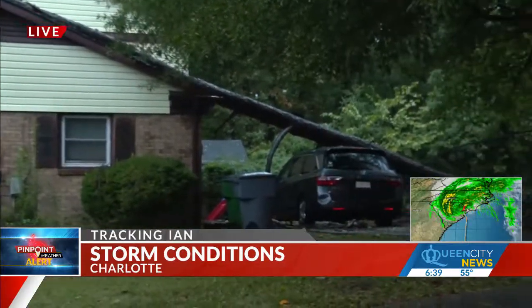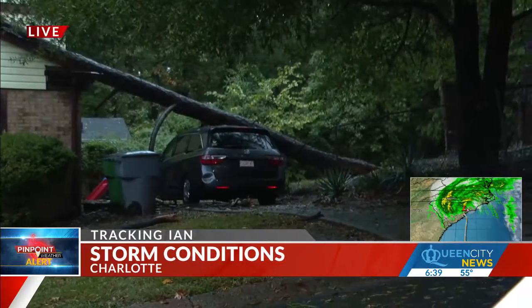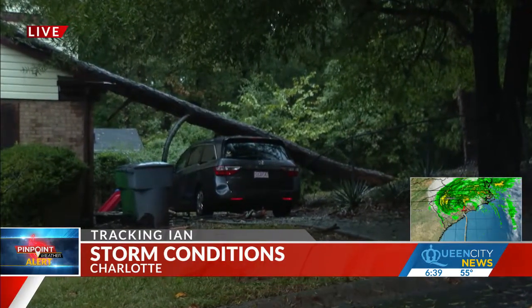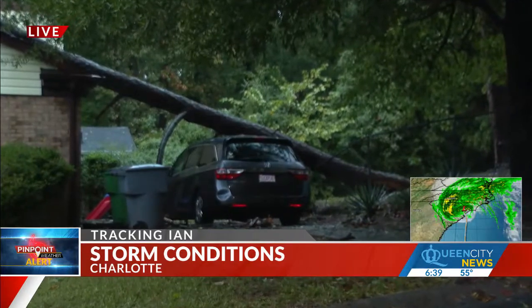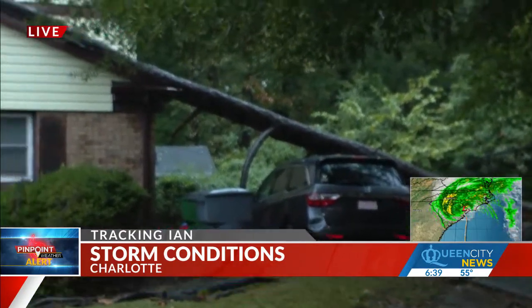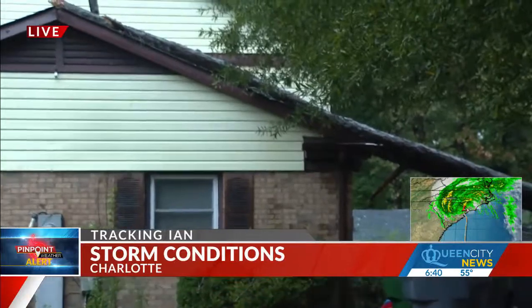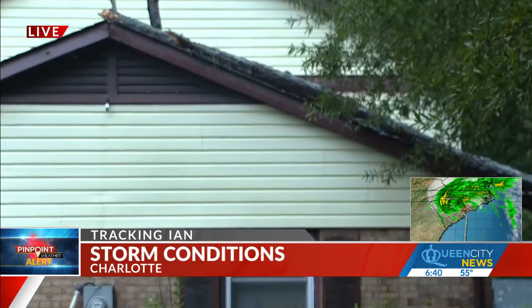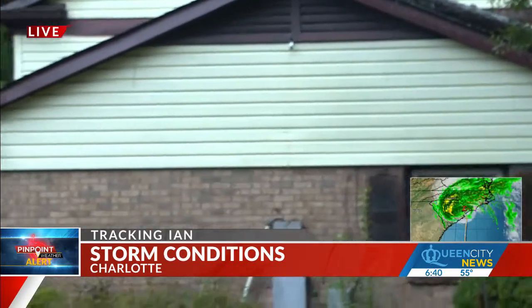Ian's heavy rain and gusty winds have been damaging in Charlotte here today, to be frank. Multiple reports of trees and power lines down, and we're at just one of them here in the Noda neighborhood. I'm going to step out of the way so you can see this damage. This huge tree trunk just totally snapped and sitting on top of that minivan. You can see the tree extends onto the roof. Some of those shingles on the roof, I don't know if you can tell, but some of them have been peeled away from this tree. Many of the tree's branches and limbs are on the ground now, as this tree has just found a new place sitting on top of this home.